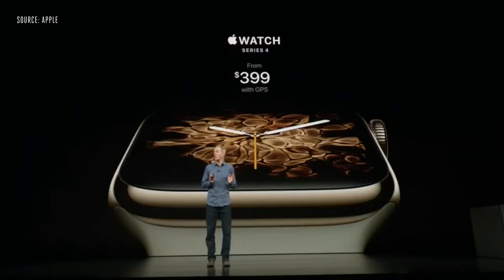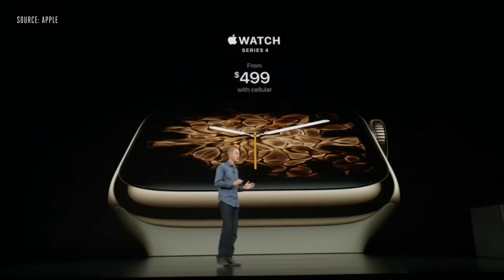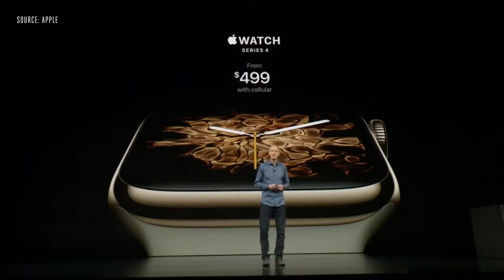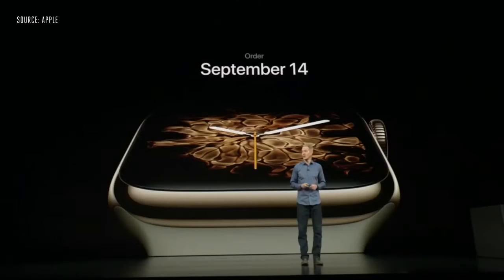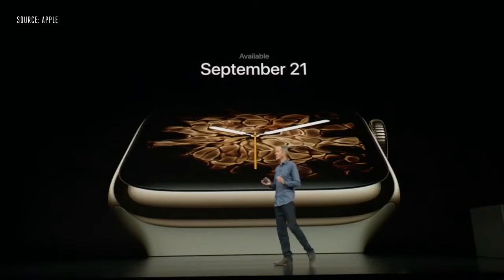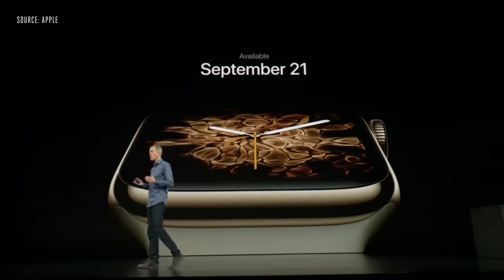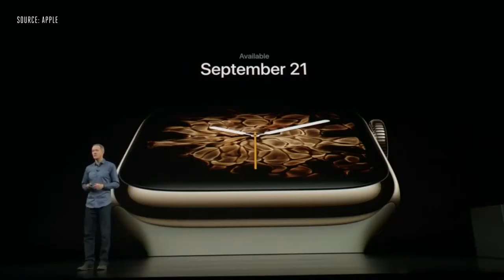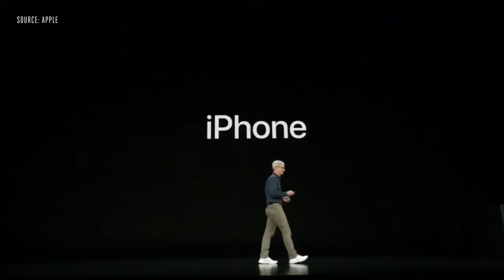Apple Watch Series 4 with GPS starts at $399. Series 4 with cellular starts at $499. And we're keeping Series 3 in the line at more affordable prices, starting at just $279. You can order Series 4 starting Friday, and it will be available the following Friday, September 21st. Series 3 at the new prices is available right after the show, and watchOS 5 will be available on September 17th. Now let's talk about iPhone.